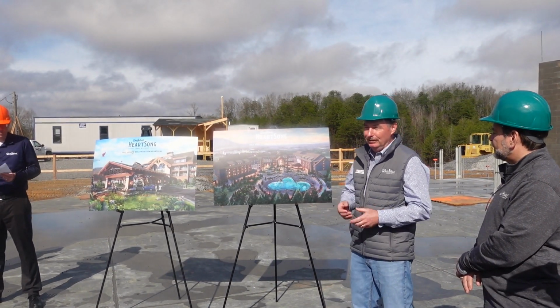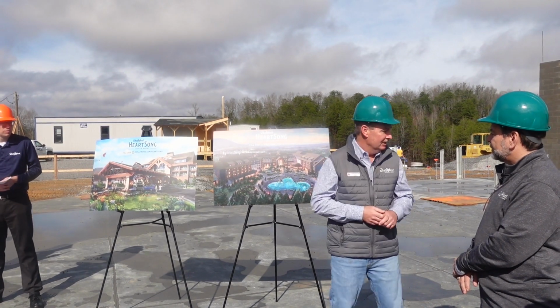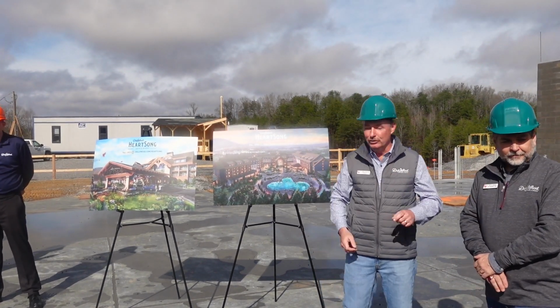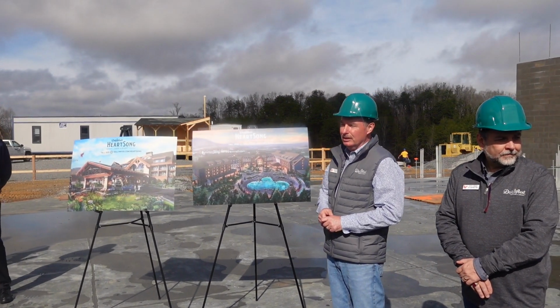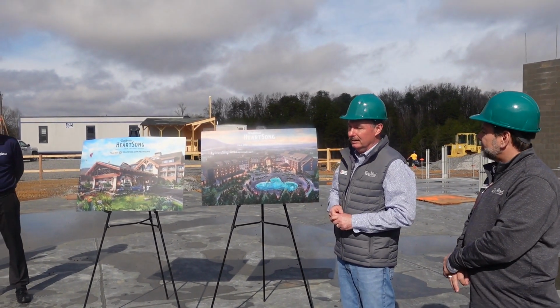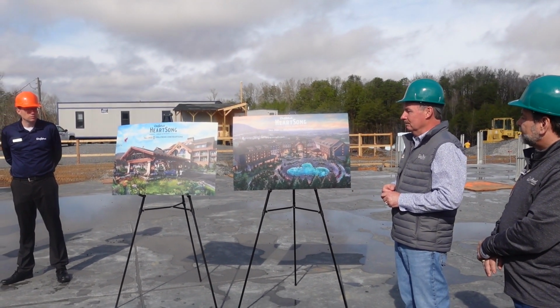We're standing in the middle of a 4-story atrium that will have an enormous fireplace as a feature to the interior of the resort, and it'll be unlike anything that you've ever seen before.